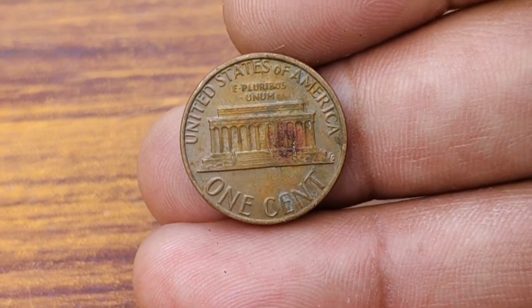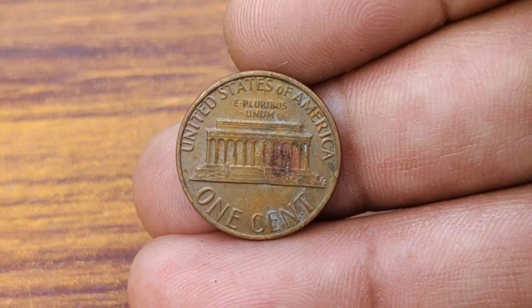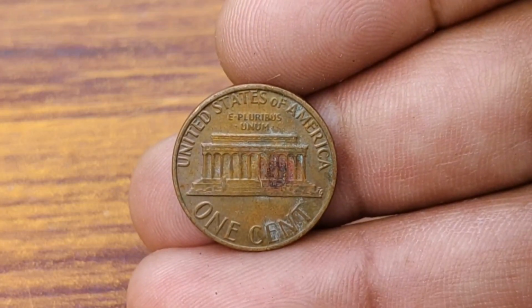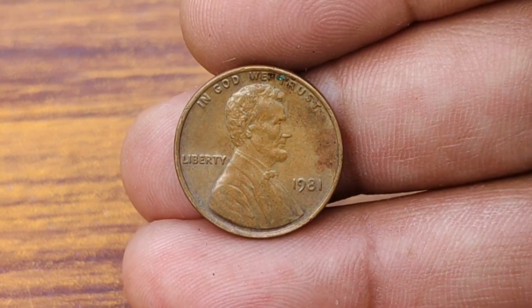Next up, we're focusing on a humble but intriguing coin, the 1981 Lincoln Memorial Penny without a mint mark. At first glance, it might seem like just another penny in your change jar. But what if I told you that, depending on its condition, this little coin could fetch a surprisingly good value in today's collector market? Let's start with the basics.